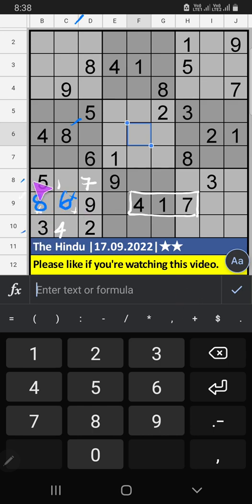10th row and 8th row, we have 3. So 3 can't come in these cells. Then 3 is confirmed here. 9th row, 2 numbers are remaining, 2 and 5. Column I, we have 2. So 2 can't come in the cell, 2 is confirmed here. Then 5 is here. Column H, column J, we have 1. So 1 can't come in these cells. Then 1 is confirmed here.